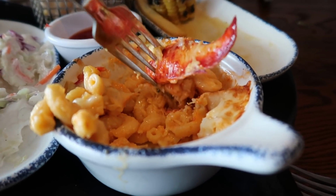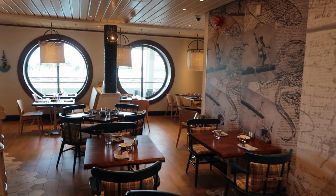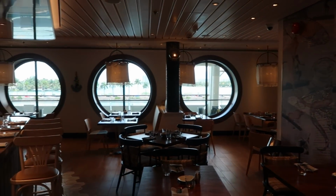I had to stop with my appetizer, the drunken mussels. They brought out a huge pot, and I got halfway through, and I'm like, I gotta save room for the main course here. I love the way this place was decorated. Yeah, nautical. Out of the 3 locations, I think Hooked felt the most laid back.